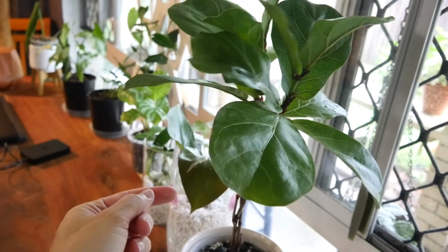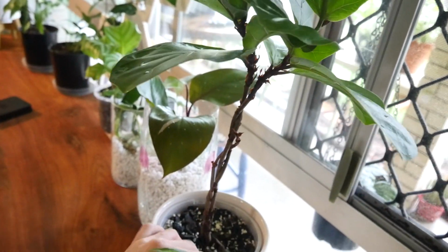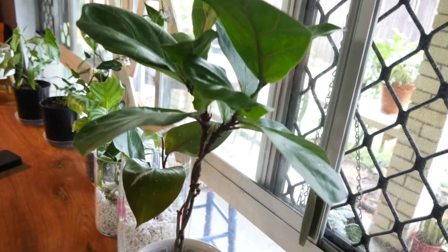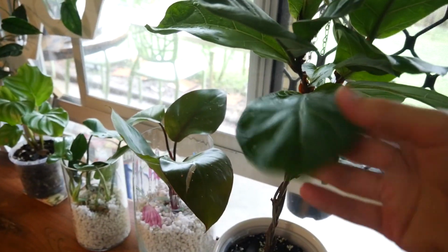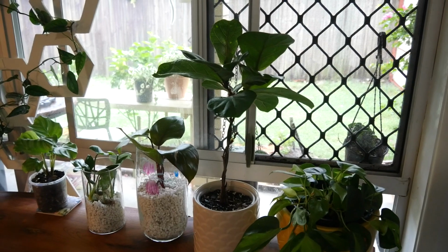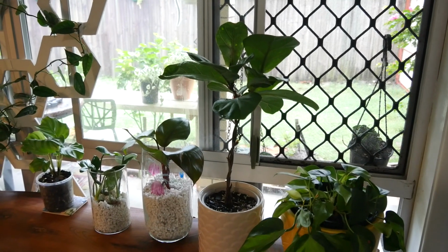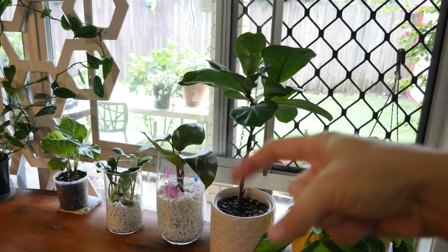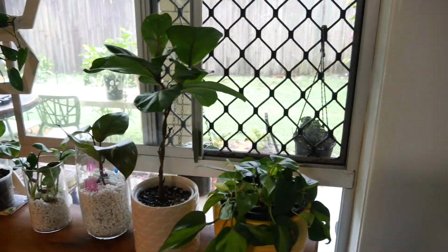This is obviously a fiddly fig, a bambino one, and as you can see it's got a twisty stem going on. The reason is I have another fiddly fig bambino outside, and I put it in too low of a light and it went really stringy, like it just grew all these big long stems. So what I did was I cut it and propagated it, and because the stems were so long and bendy, I just twisted them around each other, and I think it looks really cool. I'm going to grow the top bushy up here so that it's a cool stem and then a bushy top, but it probably has other plans. You know how fiddly figs are.